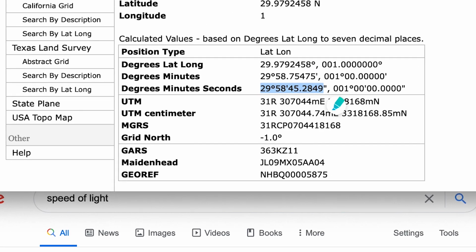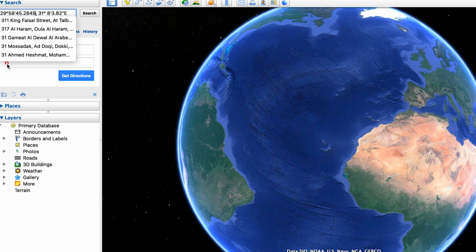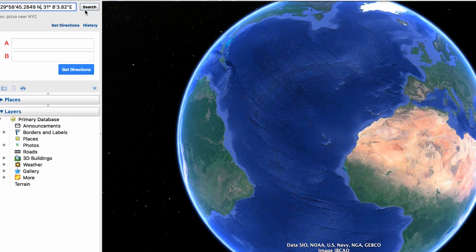And we're gonna go back to Google Earth. I want you to place that for the latitude. Make sure you push N for north. And I'm gonna give you a second because I want you to go ahead and try this yourself and see what happens. All right, so let's do it.